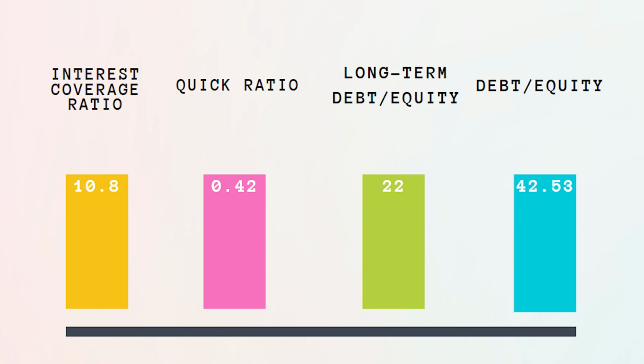Next, let's move on to the balance sheet, starting with the quick ratio, which is calculated by dividing current assets minus inventory by current liabilities. We see that it stands at 0.42. This ratio helps us understand the company's short-term liquidity position. Looking at the long-term debt-to-equity ratio, we find it at an astounding 22 and the overall debt-to-equity ratio at 42.53.